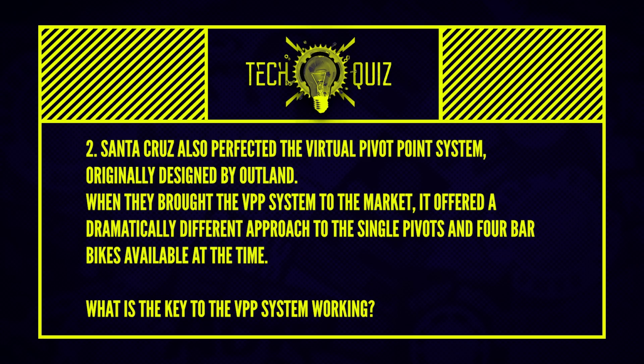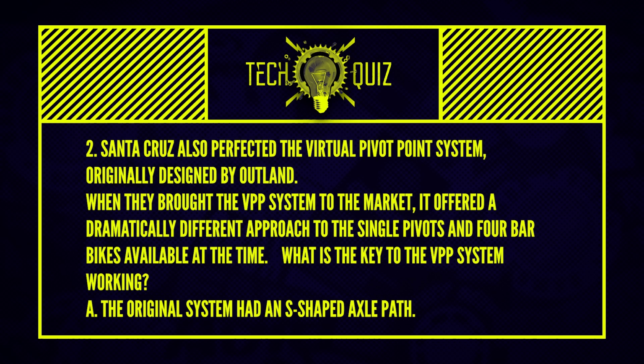Okay, next one was Santa Cruz also perfected the virtual pivot point system, originally developed by Outland. When they brought the VPP system to market, it offered a dramatically different approach to other single pivots and 4-bar systems. What was the thing that was really different about it? Did you get it? Well, the original system had an S-shaped axle path, and the whole point was you'd set it up, I think, between 30 and 40% sag, quite a lot of sag on their downhill bike, and the sag would actually keep it at a certain point within that S-shaped axle path there.